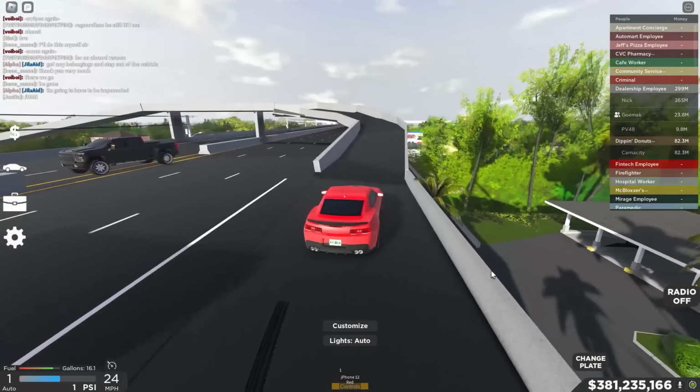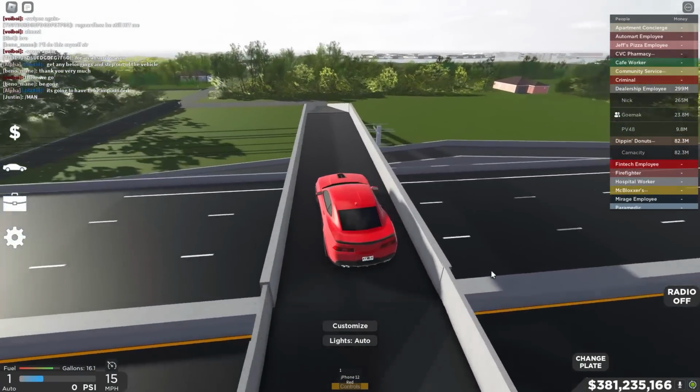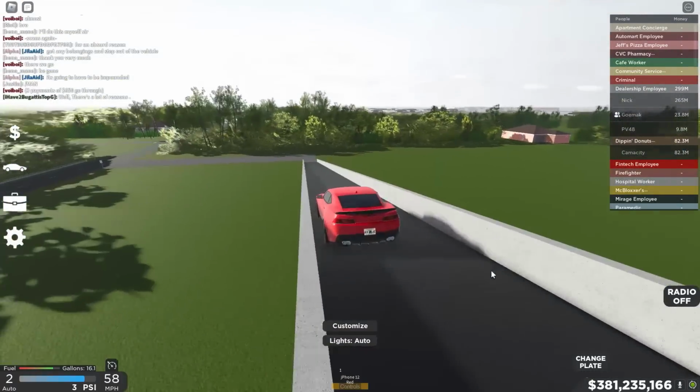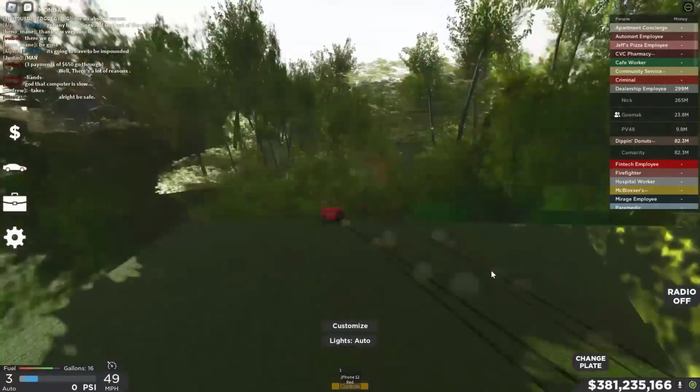This can't happen. All right, here we go. Let me try and get off this ramp without crashing my car. Okay, you know what? That wasn't bad. We just needed to gas it a little bit. Oh my God. Oh my, no! Oh my, jeez!